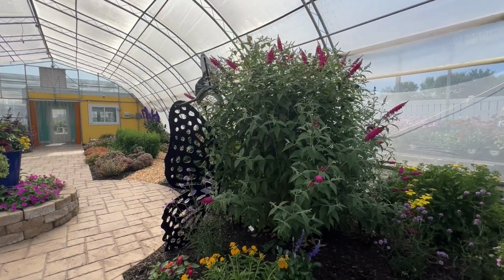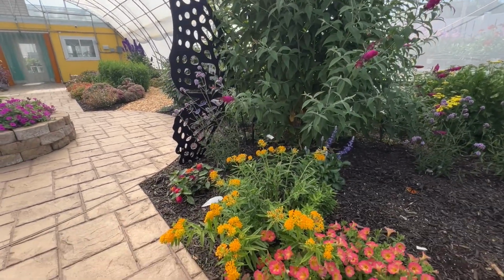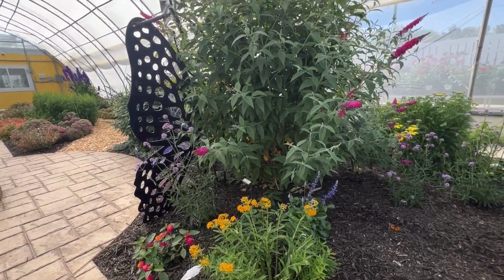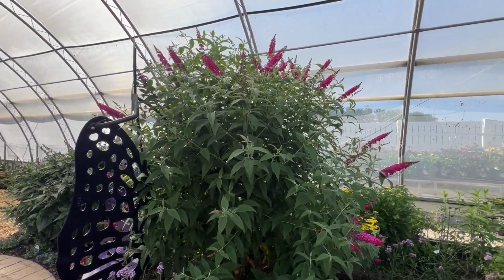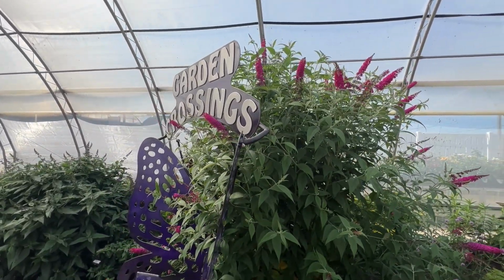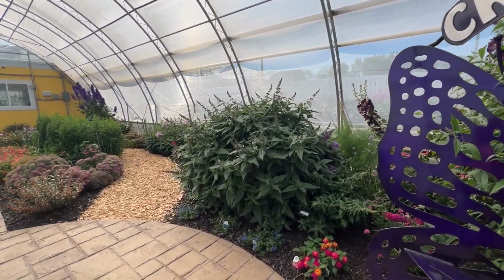This Miss Molly butterfly bush was an excellent hiding spot for the chrysalises. So we had a ton of milkweed sitting here underneath that butterfly bush, and as the caterpillars were ready to go off, a lot of them hid in the butterfly bush and have hatched from this location. So you never know where you're going to find those chrysalises. They will walk quite a distance to go find their final resting place.